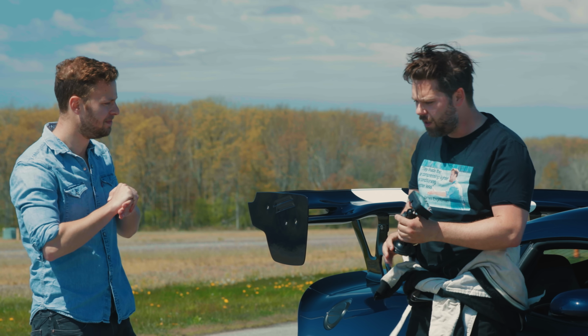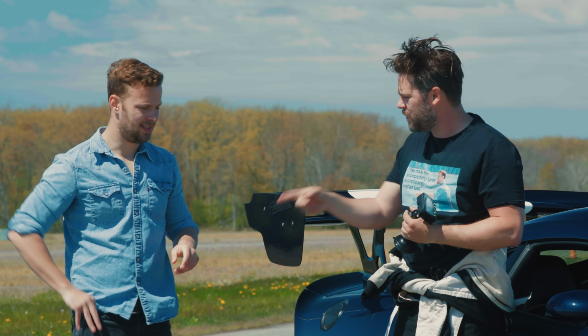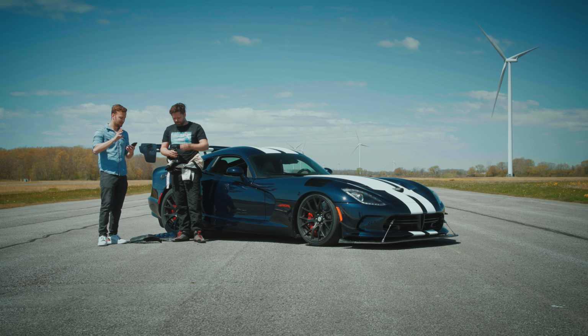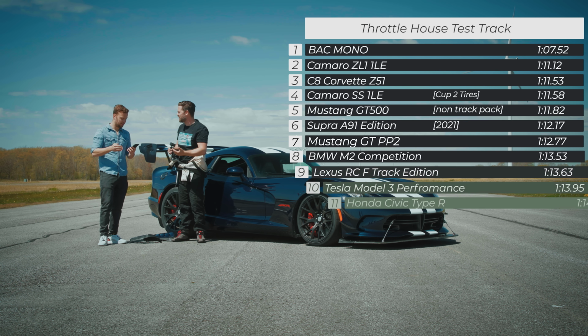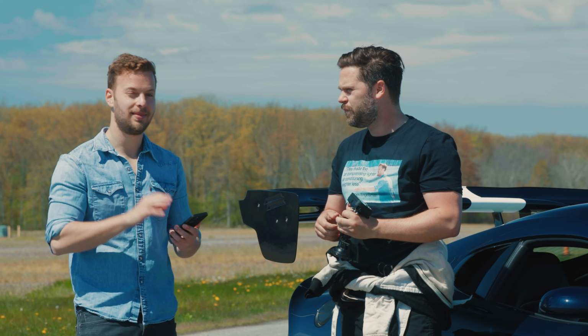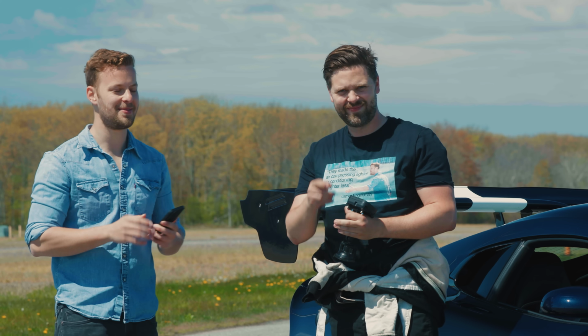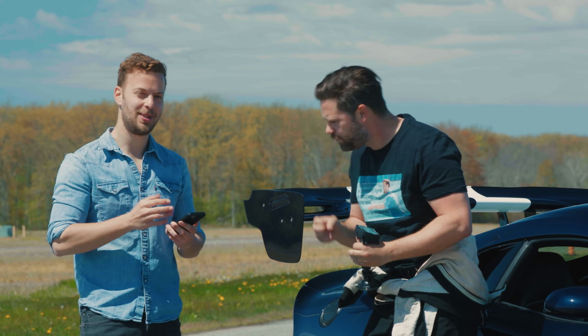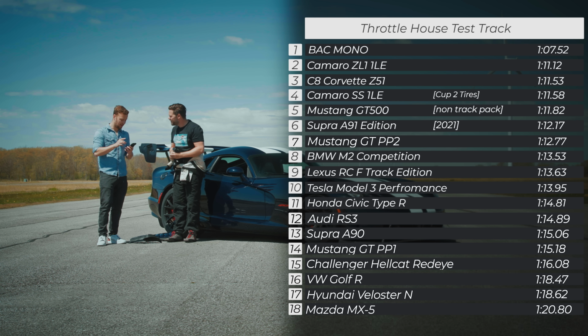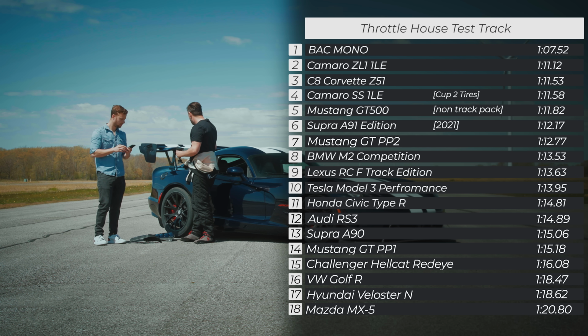All right, what's the lap time? Okay, so the fastest car on our track has been the BAC Mono, and that's always on slicks, like a track-ready car. And then leading the normal cars is the ZL1 1LE. I know there's lots of Americans watching this, don't hurt me, I too am one of you. The fastest car, which is the ZL1 1LE, is a 1:11.12.